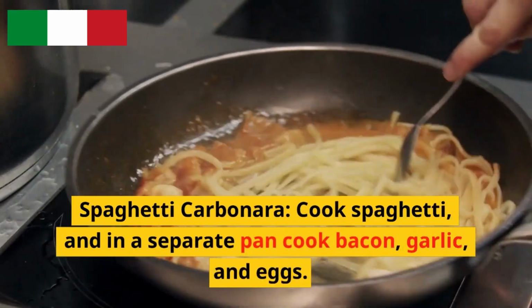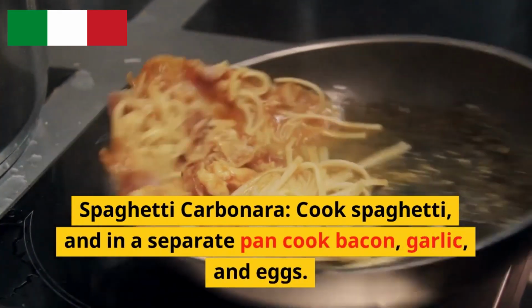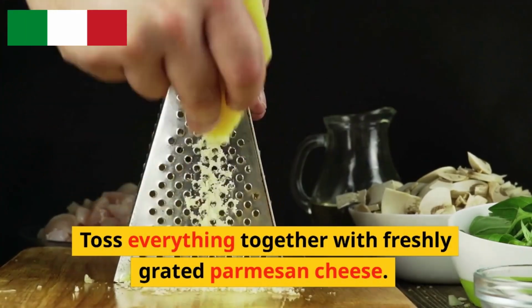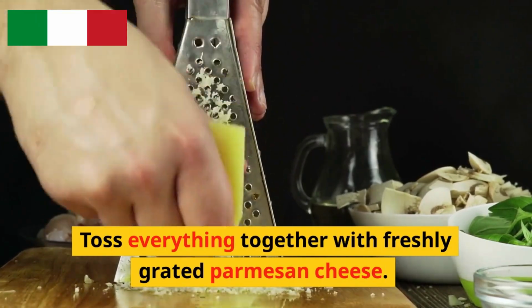Spaghetti carbonara: cook spaghetti, and in a separate pan, cook bacon, garlic, and eggs. Toss everything together with freshly grated Parmesan cheese.